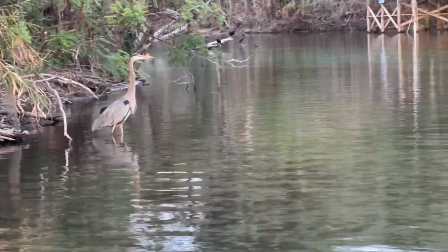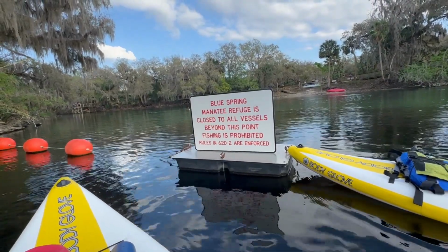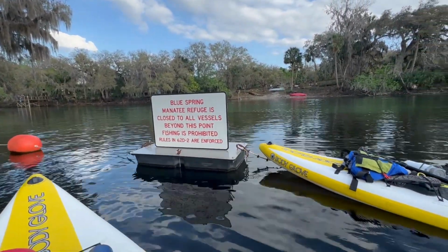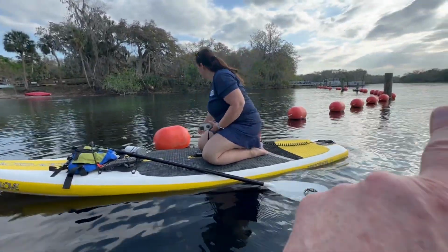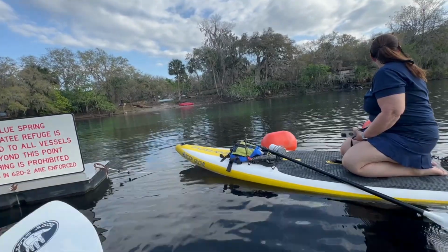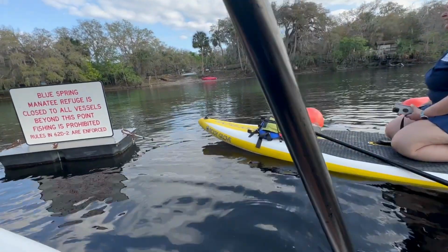Lots of birds here, love that too. All right, so right now, because of the manatees, we're not allowed to go in the spring. There's signs and buoys all the way around, you'll see those. But you can sit here and you can see them, especially the ones that have a GPS tracker on them. Those are kind of fun.